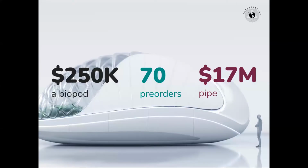So we sell the biopods. This is how we make money as a company. We want to bring life to other planets and protect life on Earth, but if you want to build a successful company, you need to find a way to make money and attract investors. The way we're doing it is by building those pods and selling them. To date, we have 70 pre-orders, so we're moving into manufacturing right now. It's a good pipe to start.